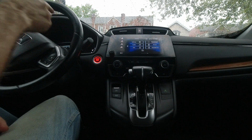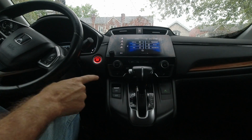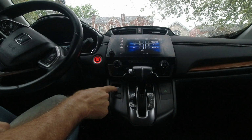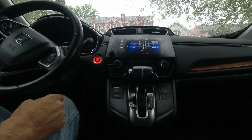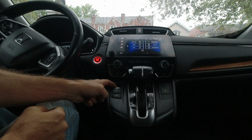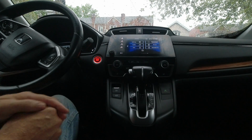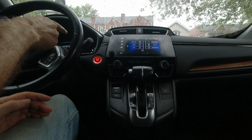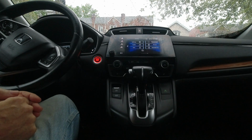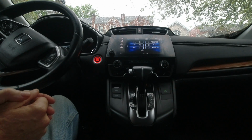On the dash and on the console, there is no light here. It's one less thing that Honda has to worry about. 2017, when we pulled the emergency brake, the light comes on. It took about almost 2 seconds. And we left the emergency brake on. There was a parasitic draw.